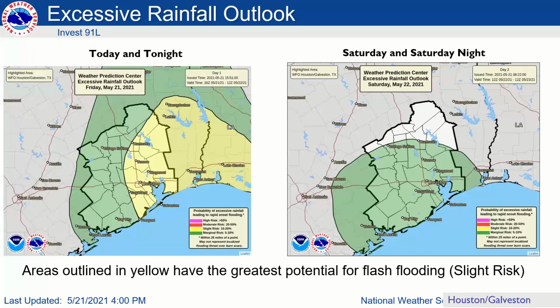And then Saturday night, you can see there is a marginal risk area for all but the northern areas. So even tomorrow, there could be some isolated locations of flash flooding. Again, want to refer to that possibility of some banding coming in off the Gulf, not out of the question even tomorrow. So we'll have to keep an eye on that.